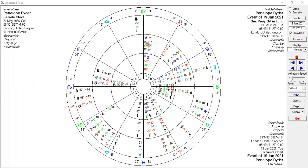So if we take the progressed chart, which is here, we can see that the only planets that are moving are the personal planets. So what we would look at is where the sun is and the moon on the progressed chart. The sun, Mercury, Venus and Mars take a degree each year to move around the chart, so a degree a year. And the moon takes 2.5 years through a progressed chart.